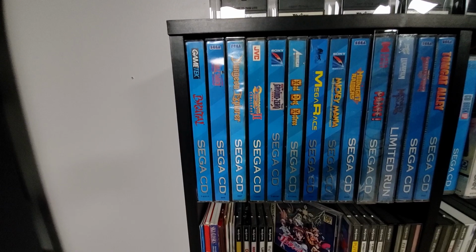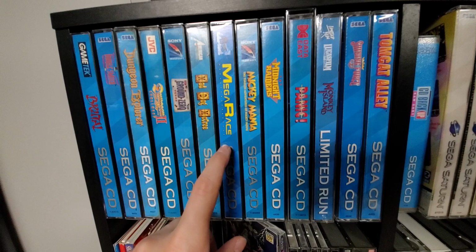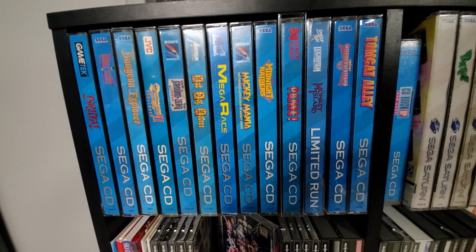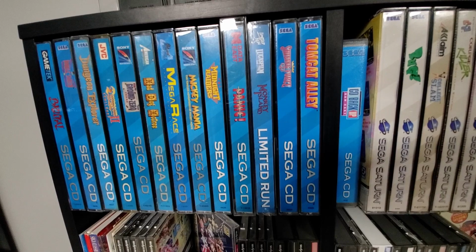Here's my limited Sega CD collection. There's some common games in here, but some fun ones as well. Mega Race. This one's kind of hard to find. It's not super expensive, but you just don't see it very often. Panic, which is a fun game, where you play as a little boy going through these random rooms and you basically just click buttons, and it's a trial and error game. Its selling point was the many gruesome ways the boy could get killed.